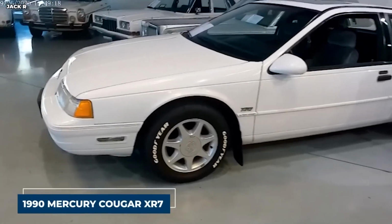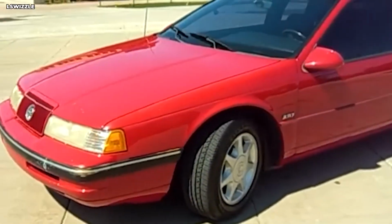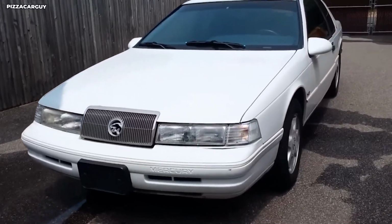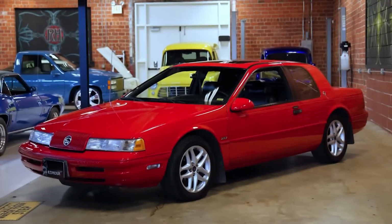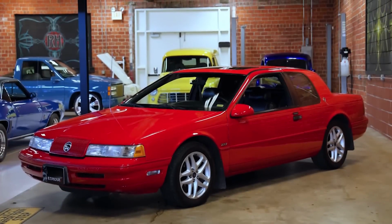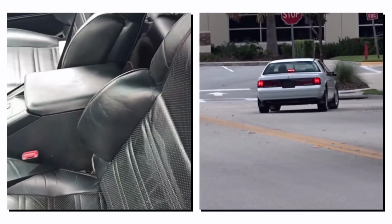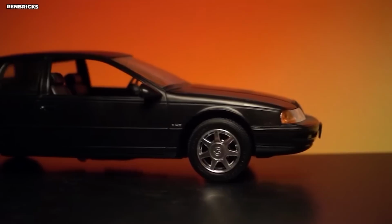The 1990 Mercury Cougar XR7 is one of those rare cars that doesn't get the attention it deserves. Produced in minimal numbers, only 841 units were made, making it a hidden masterpiece in American muscle cars. If you didn't know about this car, you wouldn't be alone. It's one of those under-the-radar cars that offers an incredible mix of performance and luxury, but doesn't have the fame to back it up. But here's the thing.